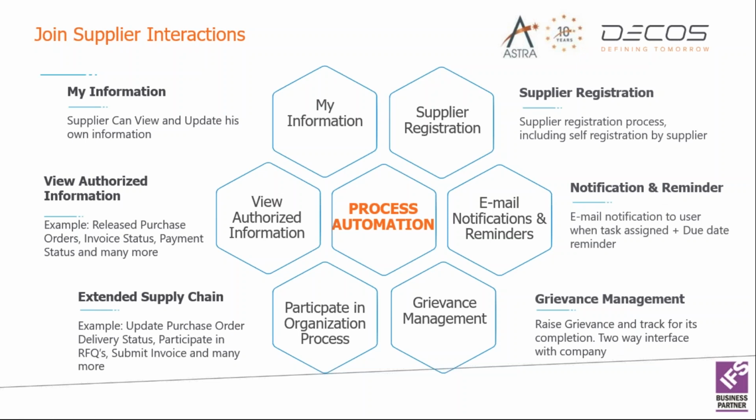So if a task has been assigned, you can configure it in a way that before it is escalated, you inform a particular user 1 day in advance that you just have 1 day in hand, or 1 more day to resolve or work on this particular task before you move forward. Right. So that is how this supplier portal solution has been configured.